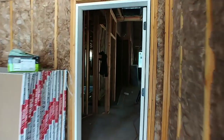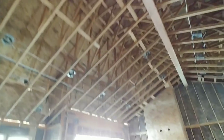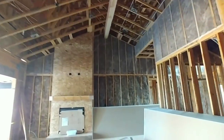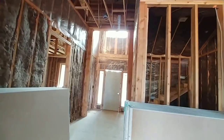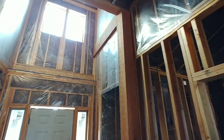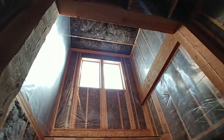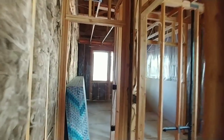We got this little entryway right here. Laundry room to the right. Nice big open peak area with an exposed beam. We did a house similar to this, to tell you the truth. Actually, we did this exact house, the other Selkirk we did. They got a lot more finished wood beams in this one, though.